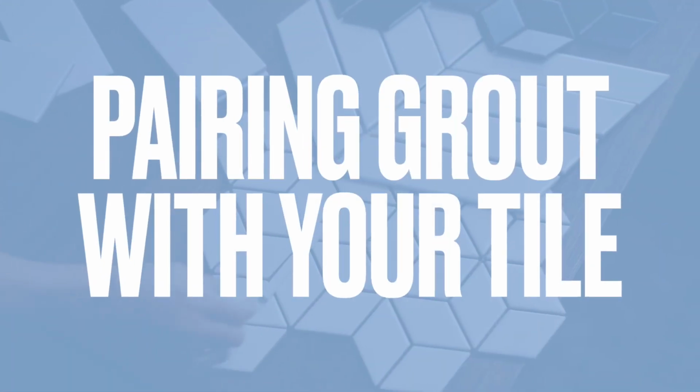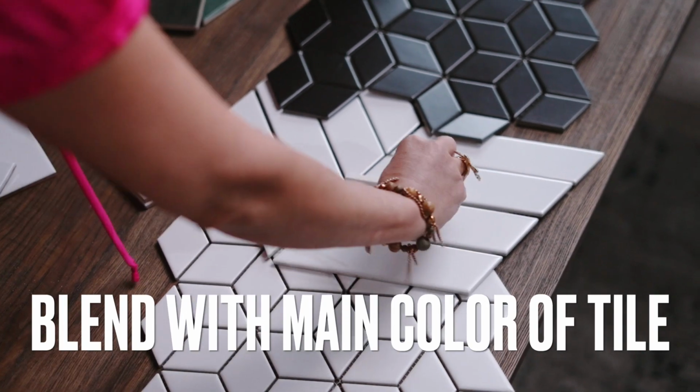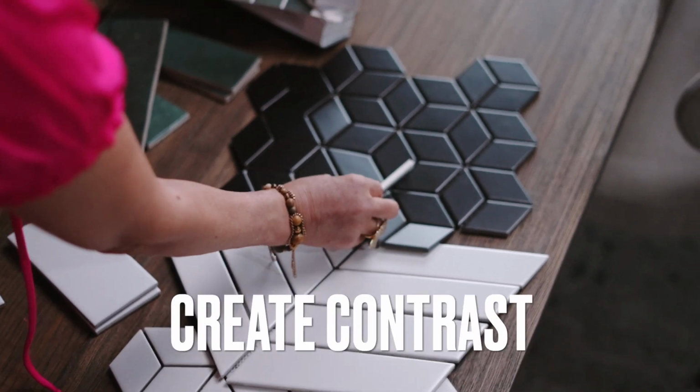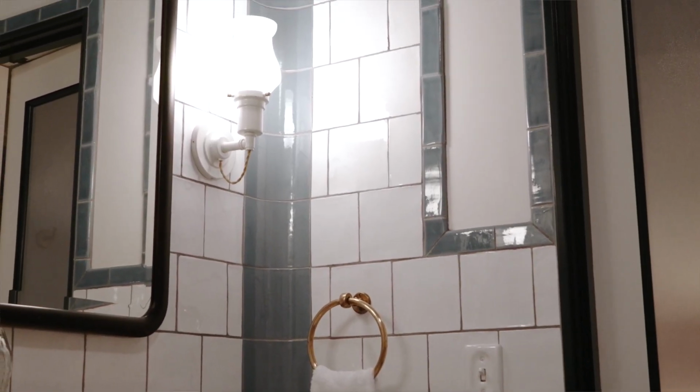that you like best. There are two ways to pair your grout with your tile. You can blend it with the main color of the body of the tile, or select a contrasting grout color. Contrasting grout is actually a 2024 tile trend, so you're going to start seeing a lot of it. They both have pros and cons, and I use both options in my projects, but let's go over the differences.